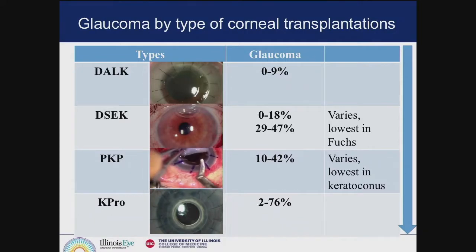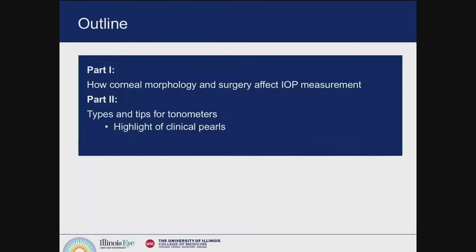As lowering IOP is the target treatment for glaucoma, it's extremely important to be able to obtain an accurate pressure reading. As you can see here, glaucoma is quite common in eyes after cornea transplant, being the most common in PK and K-Pro because of the involvement of the anterior segment. In part one today, we will talk about how cornea morphology and surgery affect IOP reading. And in part two, we will talk about pros, cons, and pearls for each tonometer.